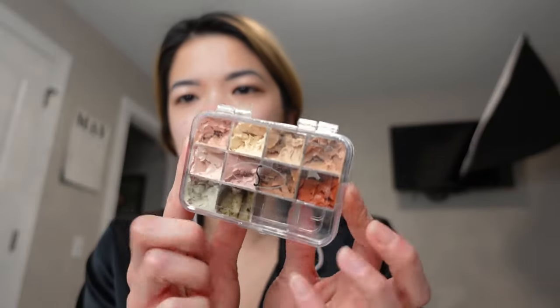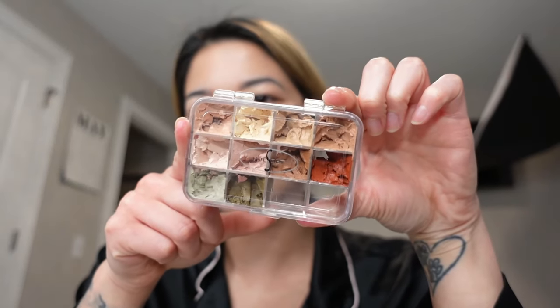Okay, I finished depotting all the creams into this little palette. I finished depotting all of my creams into this little palette here, and I think it looks so aesthetically pleasing.